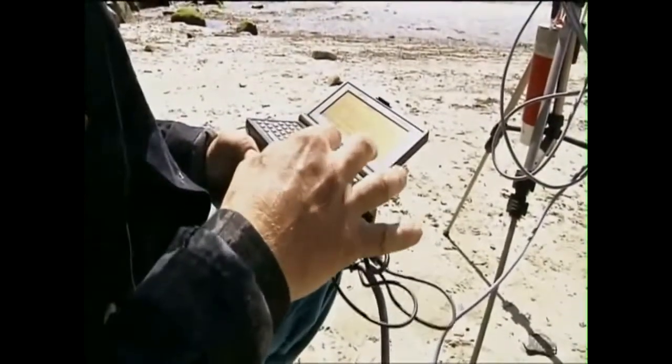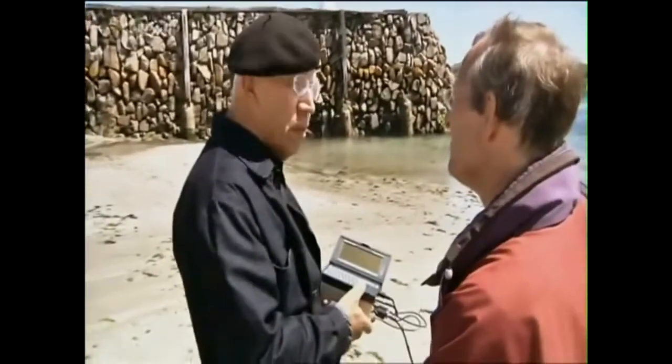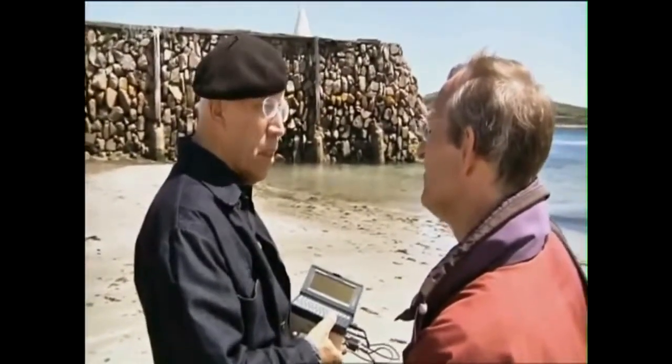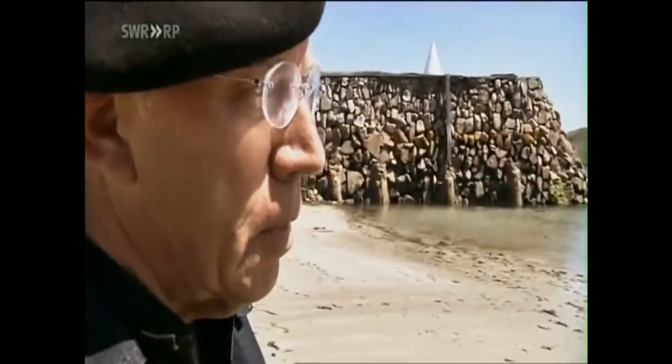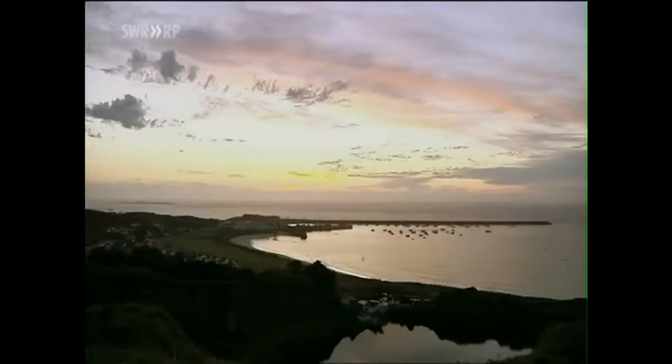What we have learned since the 1980s is that material that goes into the sea comes back to land. And it does this because the particles on the seabed, the very fine particles, attract the radioactivity, attract the plutonium and attract the cesium and all the other stuff.